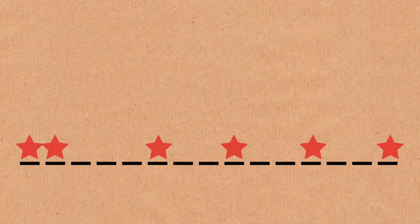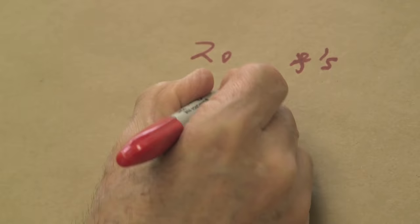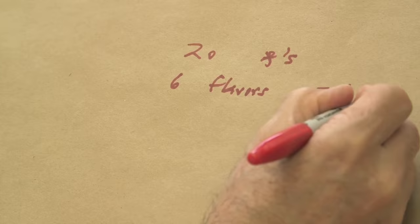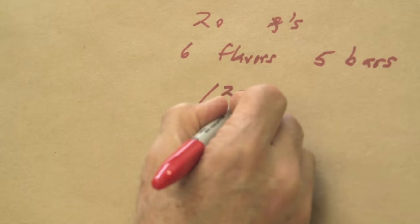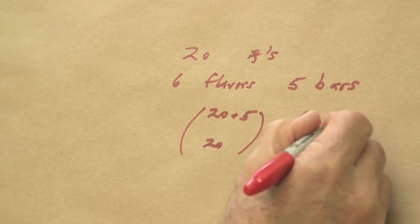To generalize it, if you had to buy 20 bagels and there were 6 flavors, okay, so if there are 20 bagels, that means 20 stars. And if there are 6 flavors, that means there are 5 bars. And the answer then would be that I take the total number of slots, which will be 20 plus 5, and I choose symmetrically either the 20 slots that are stars or the 5 slots that are bars.